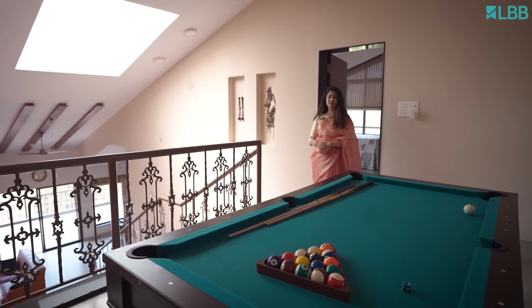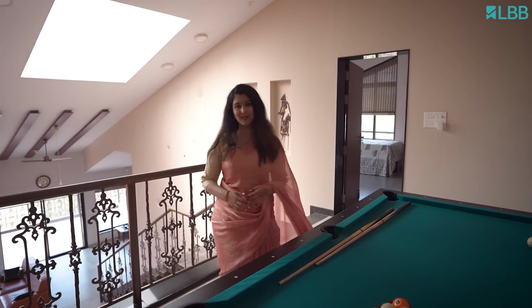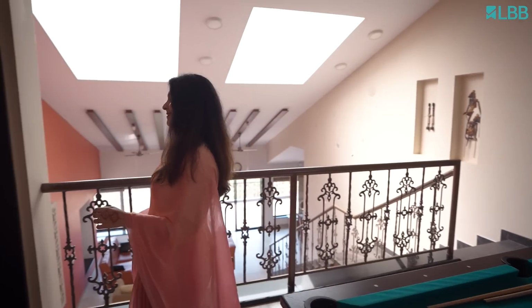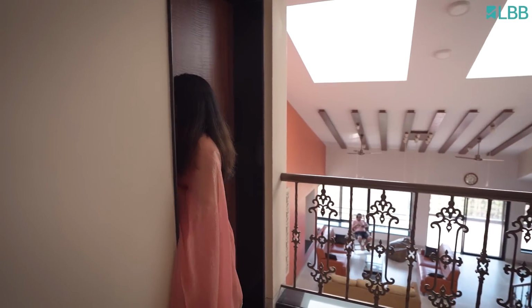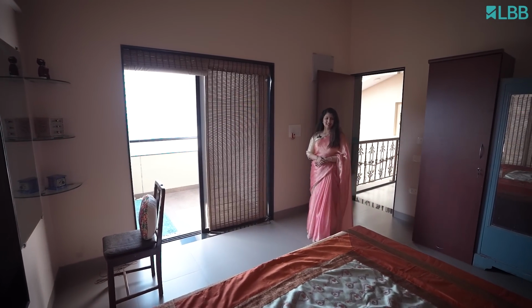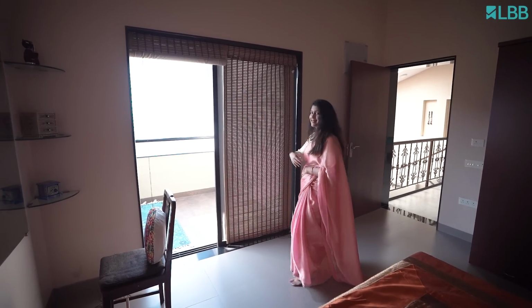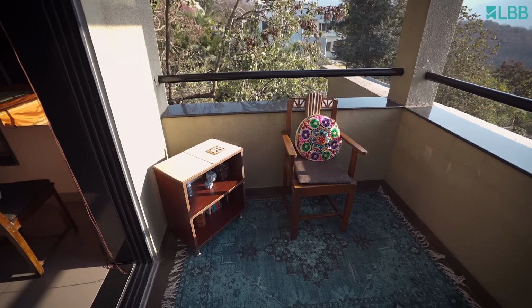Between the two bedrooms, we have this nice little gaming area, and yes, this pool table is also second-hand. This is my brother's room. I personally don't think he spent a lot of time designing it, but the best part about this room is his balcony, which I have hijacked.